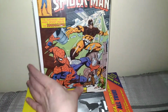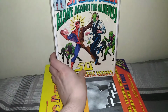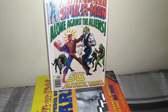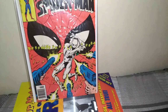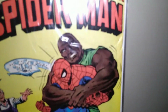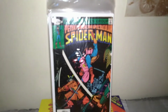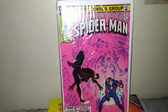49 and 50. 51 and 52. I like the cover on that one. 53 and 54, and this is one of the damaged ones. Right there, you can see it's bent. 55 and 56. This one I also used to have when I was young, my first year collecting.